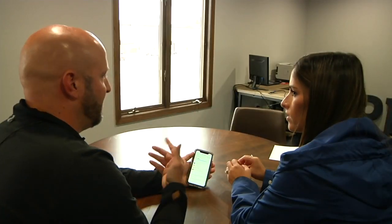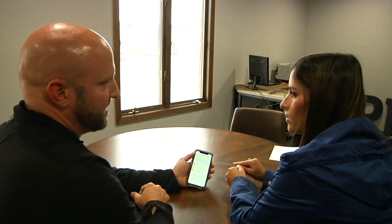Just being aware of what's on there. If there's something that hides pictures and videos, might be a red flag, you know. Miller told me about ways to monitor, like Apple's Screen Time program or the app NetNanny.